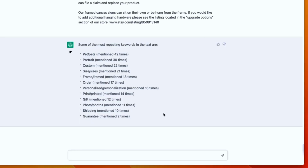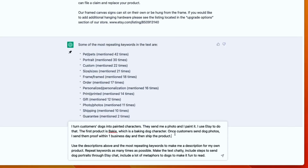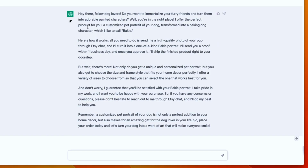Next, you want to remind GPT what you do. And here's what you ask next with ChatGPT. Fully tell it what you do and how the process looks like, and then say, use the descriptions above and the most repeating keywords to make me a description for my own product. Repeat keywords as many times as possible, this way you get an SEO-friendly description. Make the text chatty, include steps to send dog portraits through Etsy chat, include a lot of metaphors. And that's it, in no time you get a description that has a lot of SEO-friendly keywords in it.